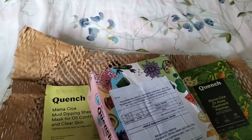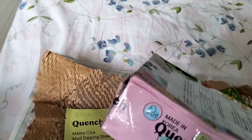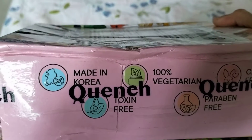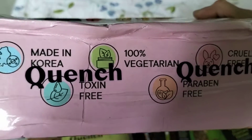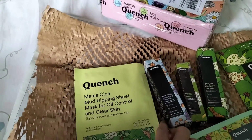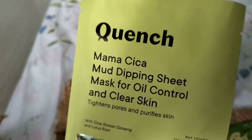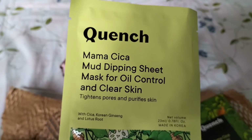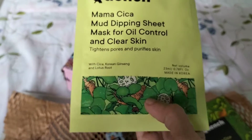So, Quench Botanics is Made in Korea Cosmetics. It's paraben free. It's made in Korea. It's toxin free. It's 100% vegetarian. And the goodies they have sent this time are this Quench Mama Cica Mud Dipping Sheet Mask for oil control and clear skin.